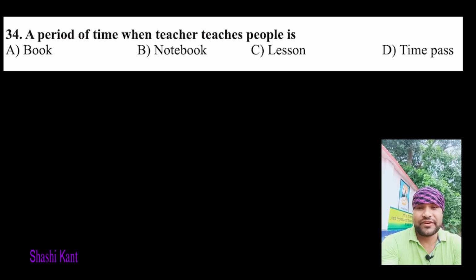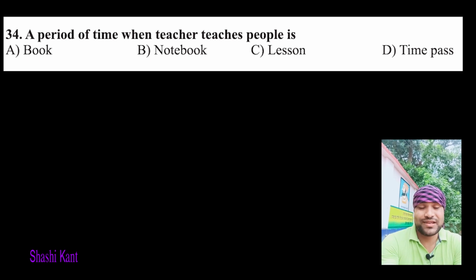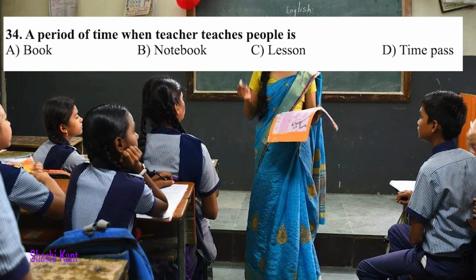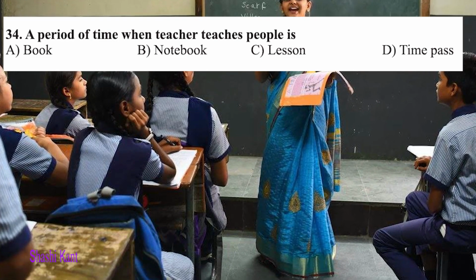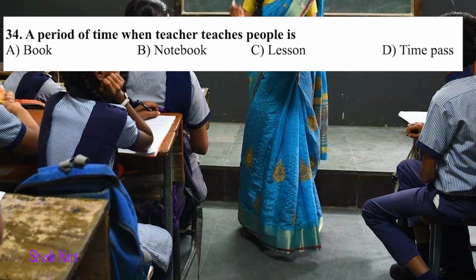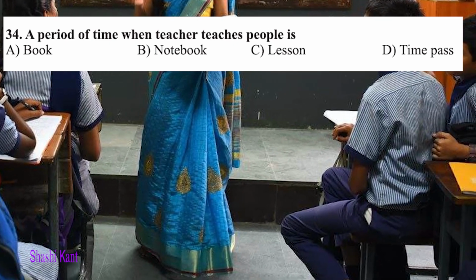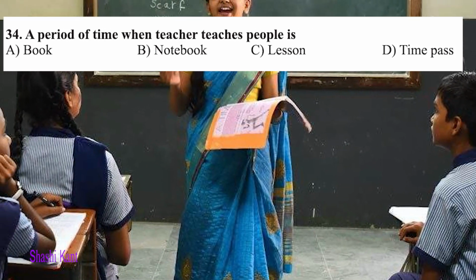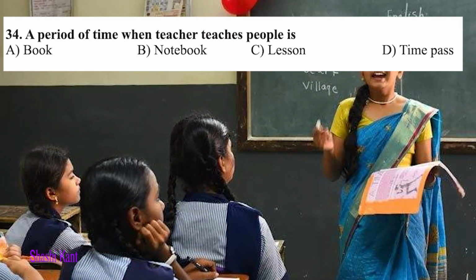Lens. Question number 34. A period of time when teacher teaches people is. I don't know when teacher goes to teach people. He usually teach students. Anyways. Options are A. Book, B. Notebook, C. Lesson, D. Time pass. And the correct answer is C. Lesson. And the lesson is a period of learning or teaching.